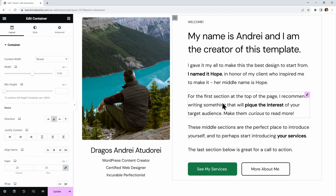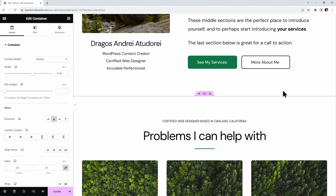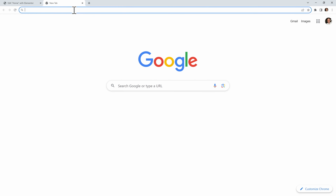Alright, but let's say that you don't just want to edit this design. Maybe you want to add something that's completely different. Let's make something completely new right now. And perhaps we can make something to replace that review section that we had. The best way to make something new is to first take inspiration from existing websites that you like, and then you can add your own touch to it.